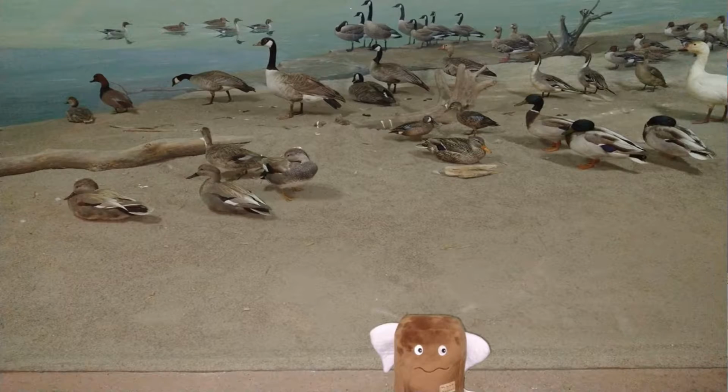And then we move into a section on the bottom floor. There is an area about wildlife that is specifically from Nebraska. As you roam through that area, there's stuff about bison and the prairie lands and different types of birds and other animals that are native to Nebraska. But then there's also a section about Darwin, as in Charles Darwin.